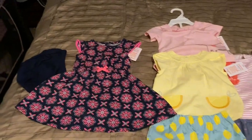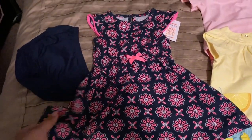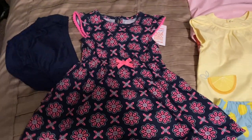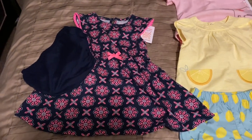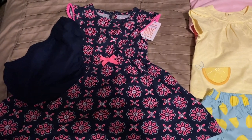This dress I love. It's really pretty. It's really soft cotton. It's got the detail at the sleeve, the little bow, and the bloomers, and it's only $7.99. There are all different kinds of colors and patterns that I saw, so I thought that was really pretty.